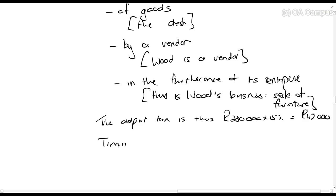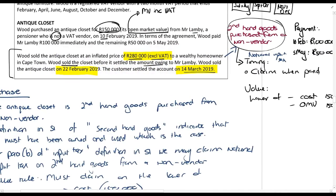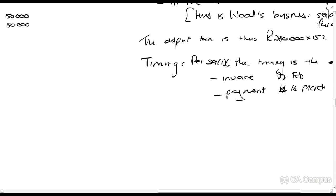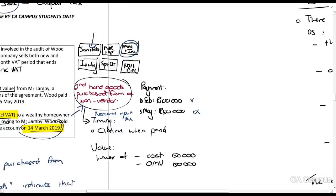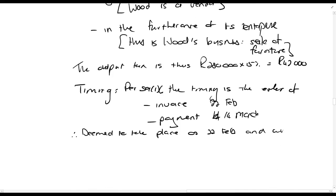Any timing rule. The timing per section 9(1) is the earlier of invoice or payment. The invoice in this case is 22 February, payment 14 March. Right, so when does it take place though? Thus, it is deemed to take place on 22 February. What VAT return is this going to be in then? If it's in February, it's going to be in our January and February VAT return. It takes place on the 22nd of February and will be in the February VAT return.